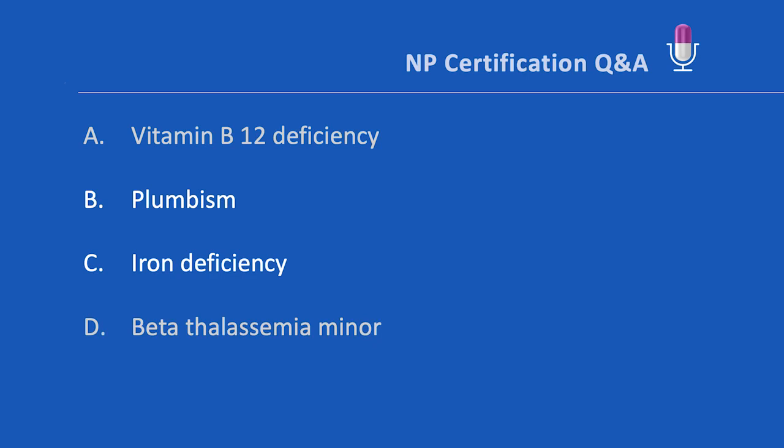Key takeaway, as I've said countless times: common conditions occur commonly. What are the 2 most common reasons for an otherwise well little one to present with a microcytic hypochromic anemia with an elevated RDW? It'll be iron deficiency and plumbism. Keeping in mind who is most likely to have a given disease and how it would present is key to safe practice and to NP board success.